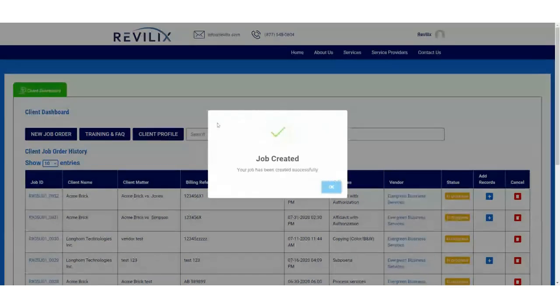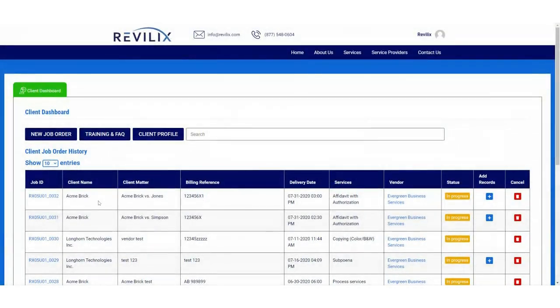In addition, you'll be receiving on your screen a job created message confirming the submission. We're going to click OK. And when you look at your client dashboard, the first thing that you will see is the case that you just submitted. So really easy, straightforward. We tried to make it fast and quick for you, and we don't want to waste anybody's time. And like I said, it's pretty self-explanatory and intuitive.